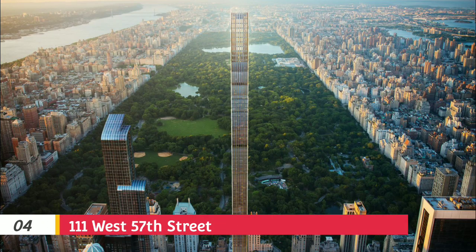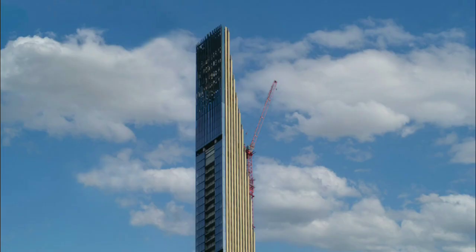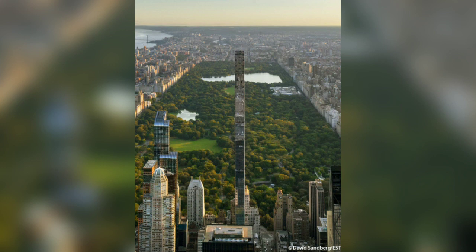Number 4. 111 West 57th Street, New York. The super-tall residential building towers over Manhattan's Billionaires' Row on the northern side of 57th Street near 6th Avenue and is a colorful addition to the iconic New York City skyline.